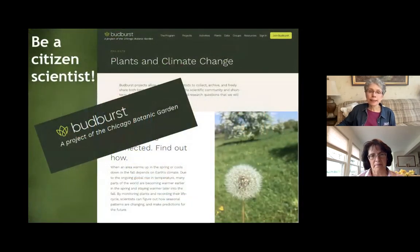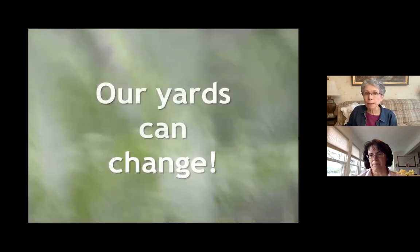And you can be a citizen scientist in terms of climate change. Budburst, which is a project of the Chicago Botanic Garden. You can submit when plants go through their various phenophases throughout the year, and you can help keep track of how those phases may be changing, and that has a lot of implications for insect-plant interactions and so on.